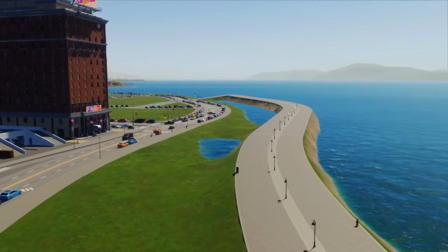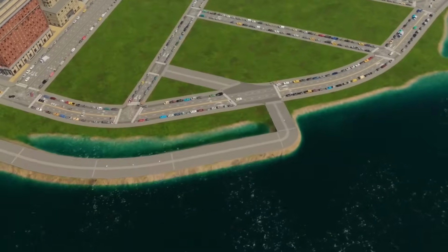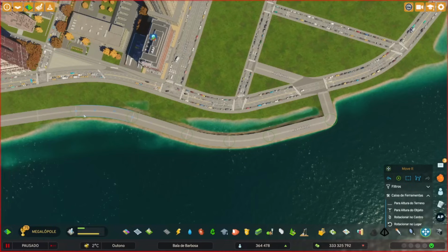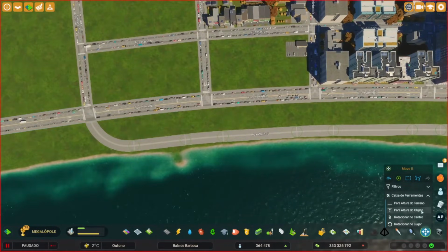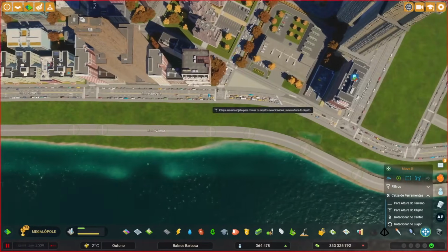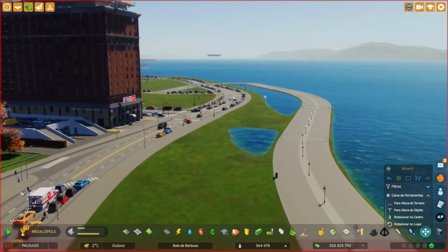And here, man, we're going to adjust the height level because, again, look, it's really uneven. Look at that, right? When we look from above, it doesn't seem like it, but up close, it looks really weird. Select the nodes by holding Shift and move it for those unfamiliar. Next, go to the object's height and choose your desired value. For example, look at this node. As a reference, it sets everything to the same height.